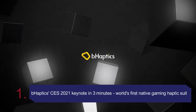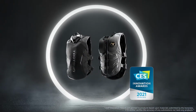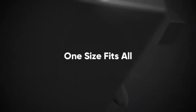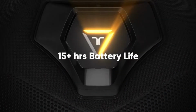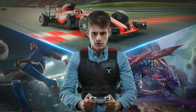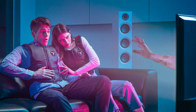Proudly introducing bHaptics, CES 2021 Innovation Awards honoree in the category of virtual and augmented reality, with its unique, world's first consumer-ready full-body haptic suit, the TactSuit. The TactSuit X40, bHaptics' brand new wireless haptic vest, provides users with immersive and realistic experiences with any type of content through tactile feedback.